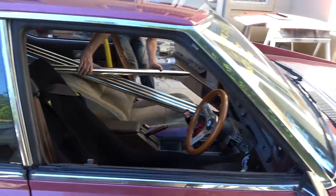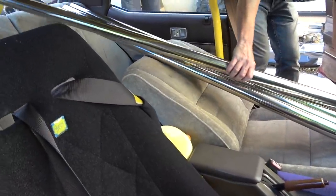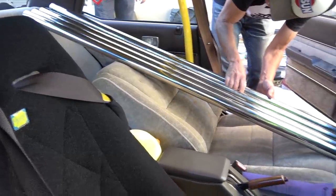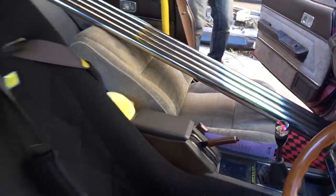Absolutely. We're just disassembling the car. We're going to put the Tachiari back in the interior here on the passenger seat. There we go. Oh, my God. Woo! Oh, geez.